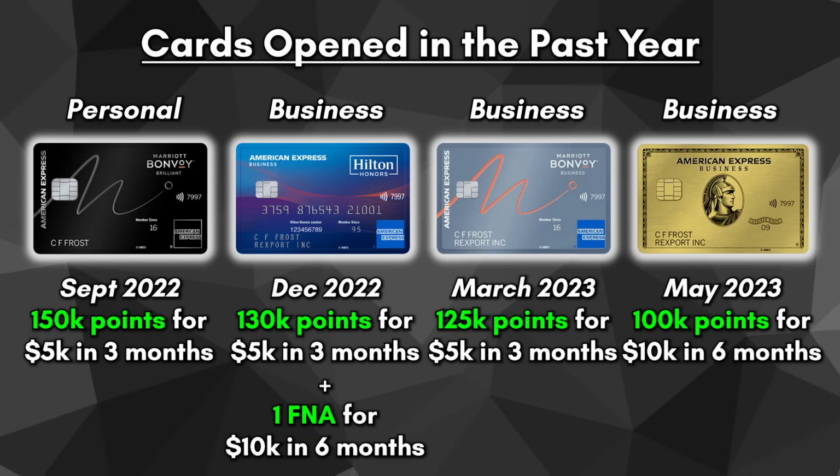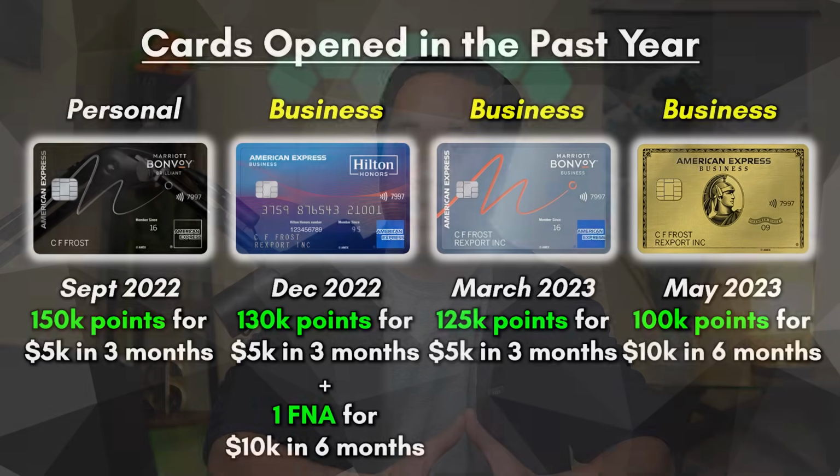But what was really nice about my last 3 credit cards were that they were American Express business cards, which do not report to my personal credit report, and each of these applications and approvals were only a soft pull, meaning no hard inquiry was added to my personal credit report either.